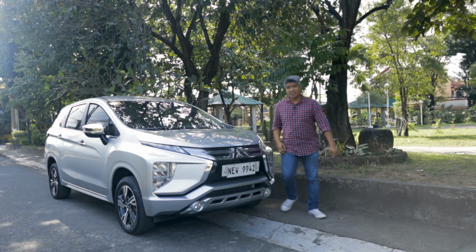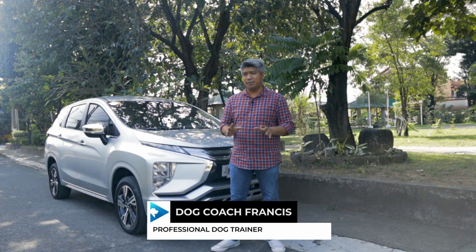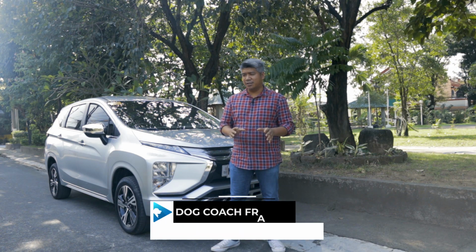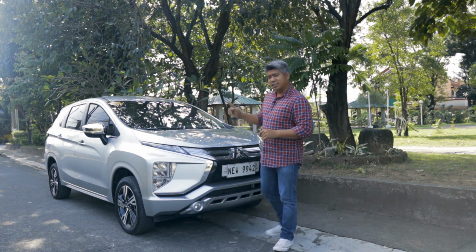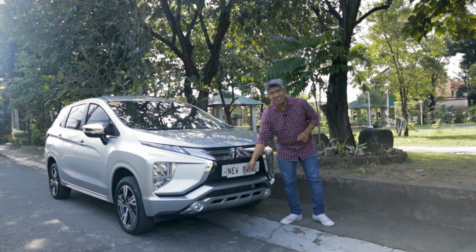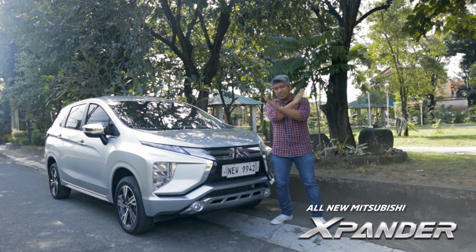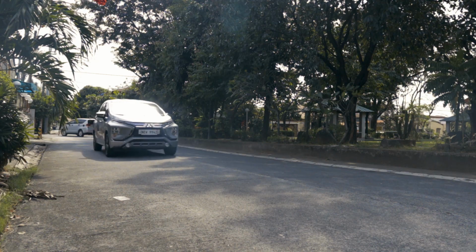Hi pet parents, are you looking for a new ride for your pets and your family and probably space for cargo? Well, this might be the answer. This is the new Mitsubishi Xpander 2021.